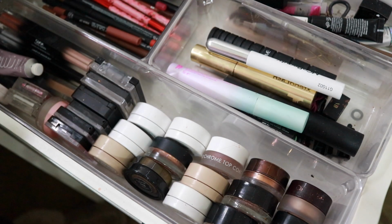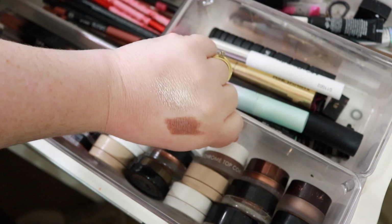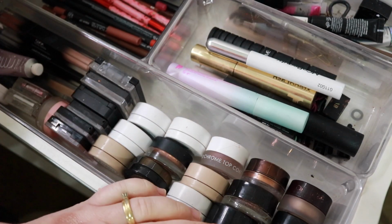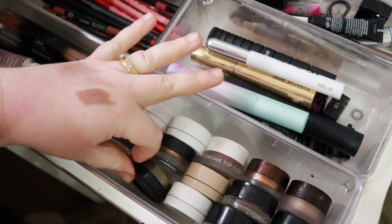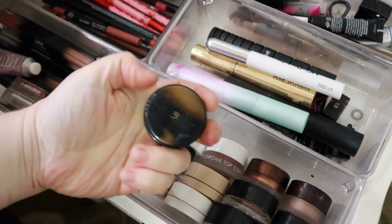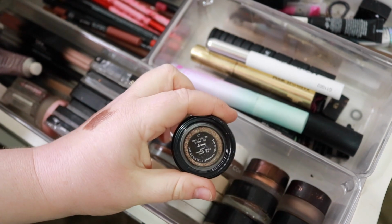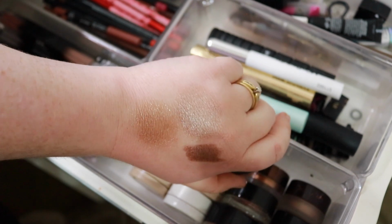Does not look copper though, but that's okay. They look really nice together actually. And we'll get one from here. But what are we going to pick? Oh, you know what? I want Victoria Beckham. It's been a while. This is Honey, I believe. Yes. A little bit more warmer toned. I think that's a good variety for me.